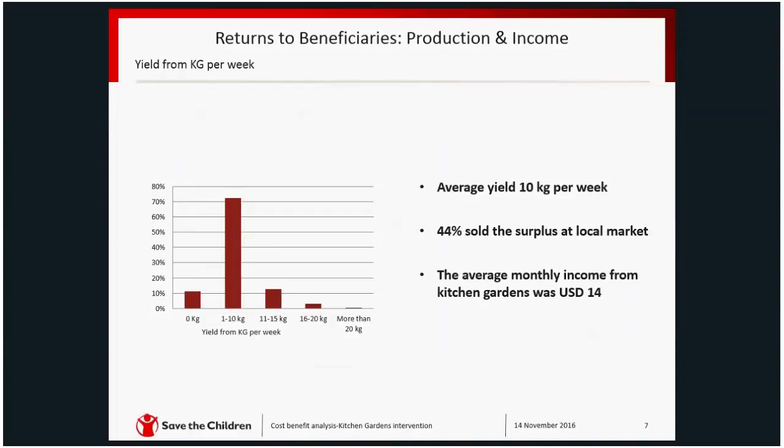Okay, thank you very much, everyone. This slide shows the yield from kitchen gardening per week per household. Most of the households, almost more than 70%, got a yield of 1 to 10 kg per week, and the average yield was about 10 kg per week, which is around 40 kg per month. 44% of the households were able to sell the surplus in the market, and the average monthly income from the sold produce was roughly $14 per household per month.